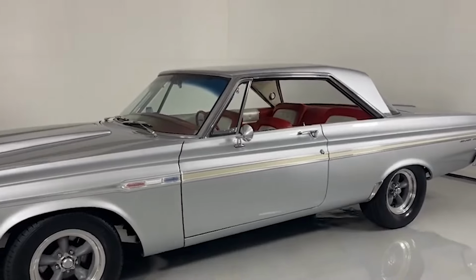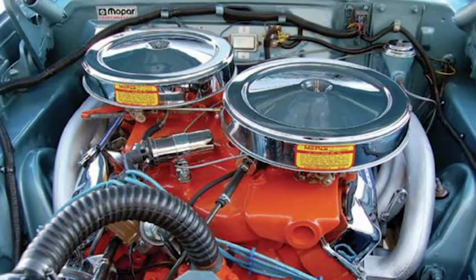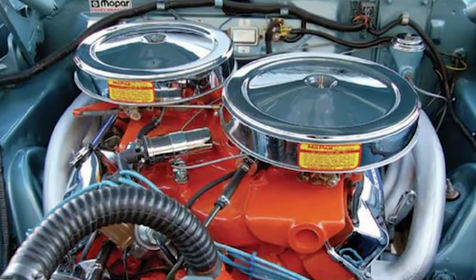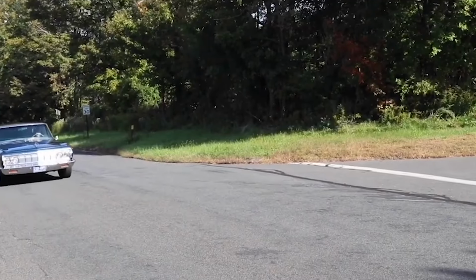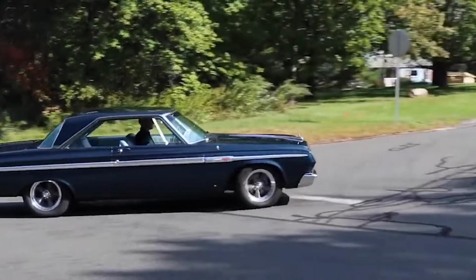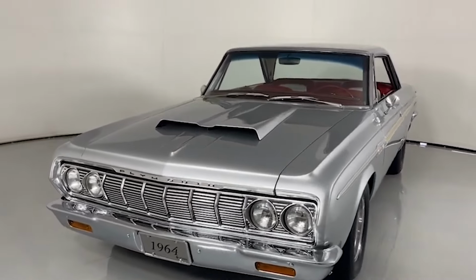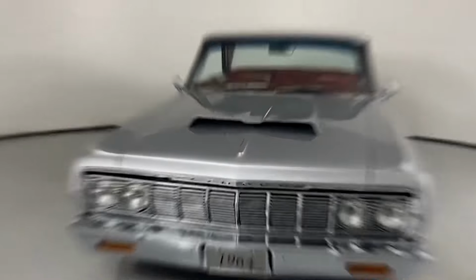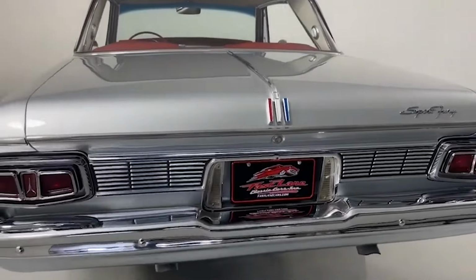Plymouth was known for making cheaper cars, so it was surprising when Chrysler put some of the best engines in Plymouth cars. One example is the Fury Max Wedge. Car fans love to modify it into powerful machines. It originally came with a 426 cubic inch Max Wedge V8 engine, which had 425 horsepower at 5,600 RPM and 480 pound-feet of torque at 4,400 RPM.